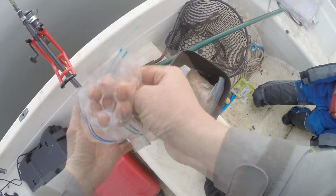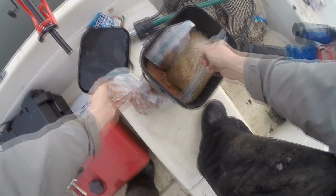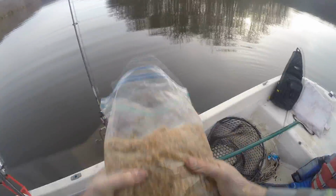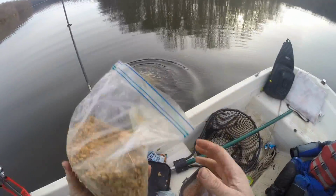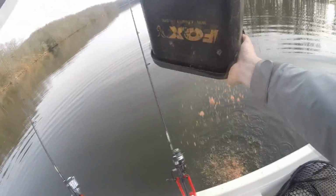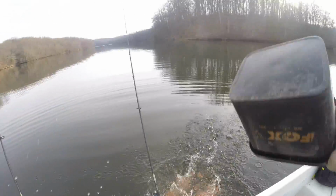If you want to catch a lot of these small channel catfish, chumming is a great way to do it. Okay, so I've got these carp chums that have gone a little old. Throw these overboard. And the fish will eat them. Yeah, they will. Chumming takes a little while to take effect, so I'm just about to leave, throw the bait out, come back the next day, and hopefully the spot will be a lot hotter.